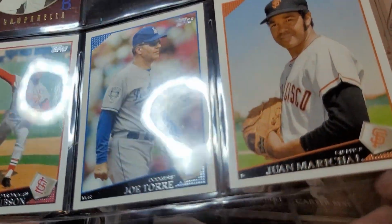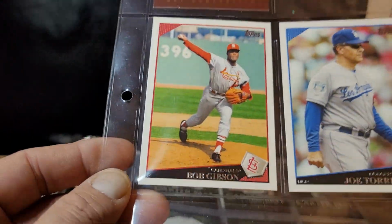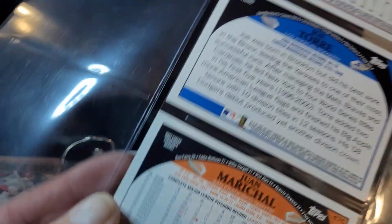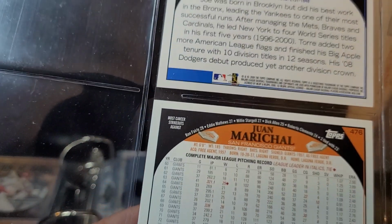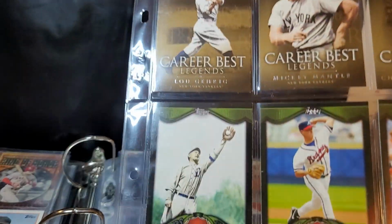Juan Marichal. Okay, that's a nice card. Ooh. What's he doing? And then Bob Gibson. Okay. 3 pretty cool cards there. Very nice. Okay. We'll keep it moving. Those are not 2008s either. I think those are 2009s.